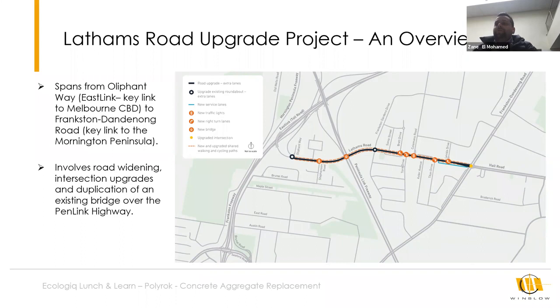The project involved duplication and widening of about 2.5 kilometres of road in Carrum Downs and Seaford from 2 lanes to 4 lanes. It includes a new bridge over the Mornington Peninsula Freeway, upgraded East Links ramp, and an upgrade of two minor intersections and one major intersection being Frankston Dandenong Road.